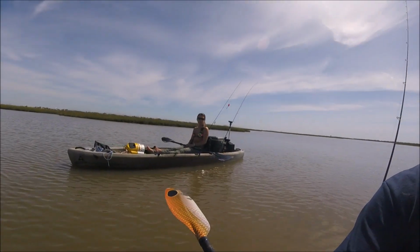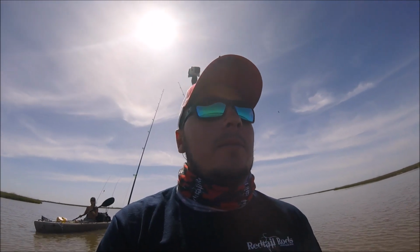We're in the marsh. Cora and I are here. My dad's actually here also. Conditions for us: sunny, low winds, really low tide, pretty dirty water, and there's a ton of bait here. Ton of mullet back here in the marsh. I actually had one mullet jump into my kayak a little bit earlier.